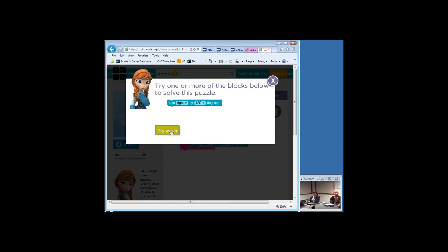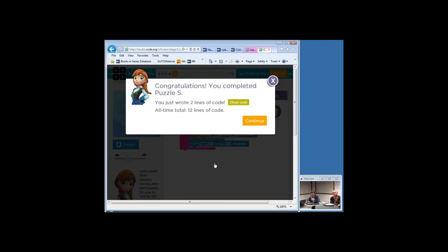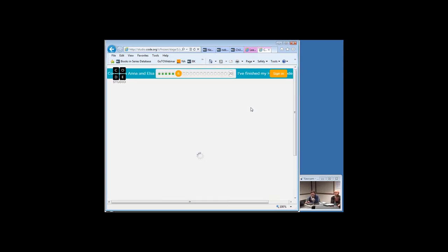Okay, so nothing bad happens, and it was actually kind of fun to see what happens when you do something wrong. So we just change this to 120 degrees, click on reset, and we'll run it. Okay, so we've written 12 lines of code now.